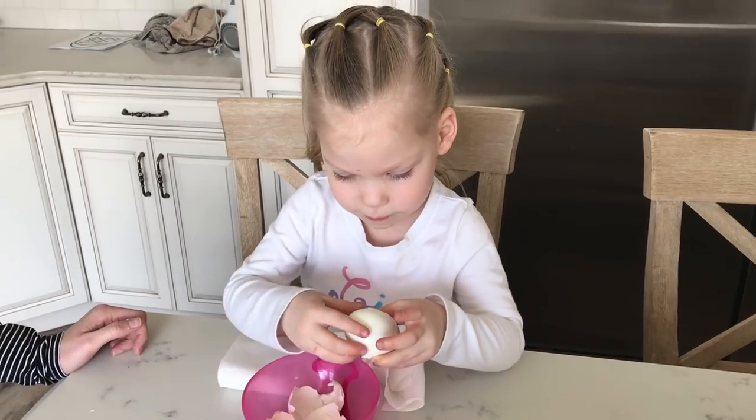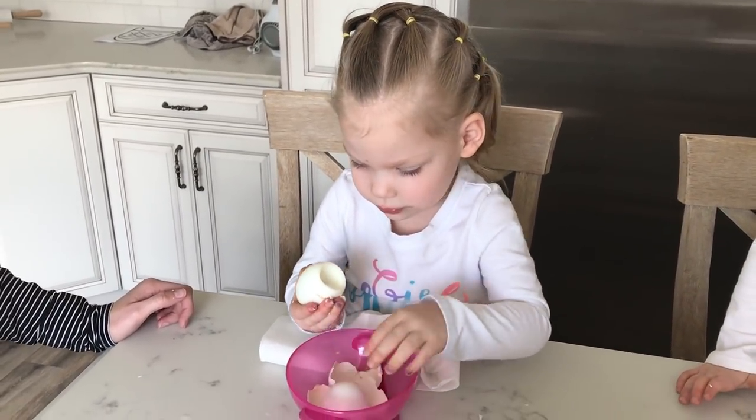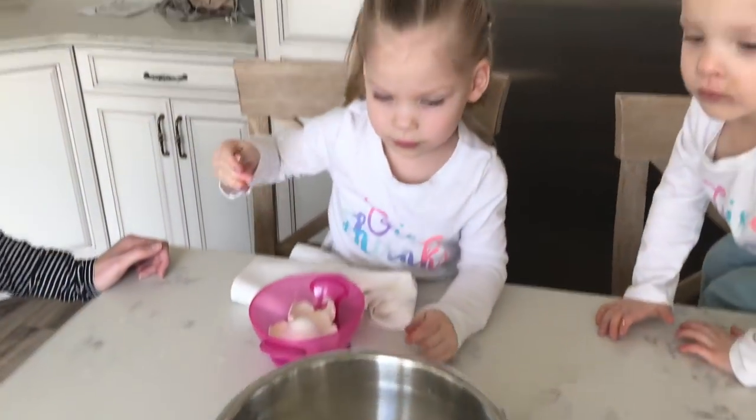Okay, we're going to mix them up and we're going to eat them. Does that sound yummy? Yeah. Look at that. Good job, Scarlett. Good job.